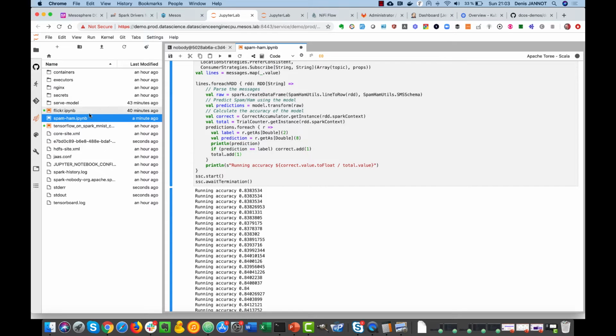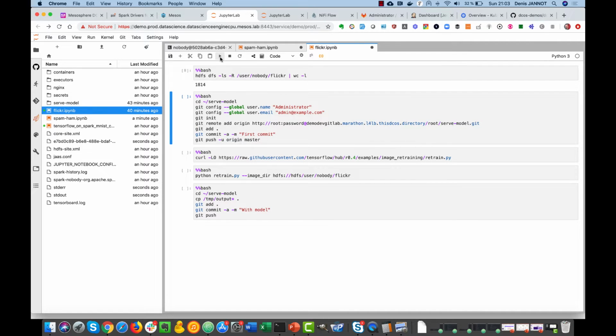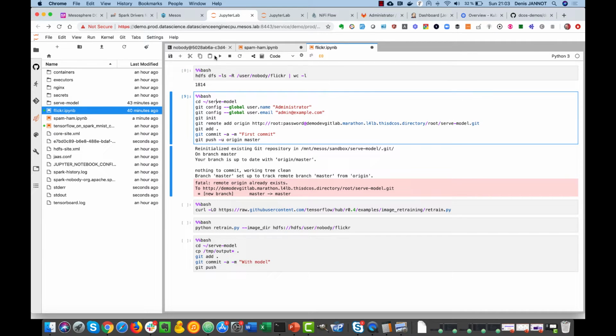So we go to this JupyterLab notebook, and we have another notebook here. We need to check how many pictures we got so far from NiFi, stored in HDFS, and we need to wait to get a number that doesn't change anymore, around 2000 or something like that. So let's try to run it several times. We also configure our first commit in our GitLab repository by executing these few lines of code. This doesn't contain the model because we didn't retrain it yet.